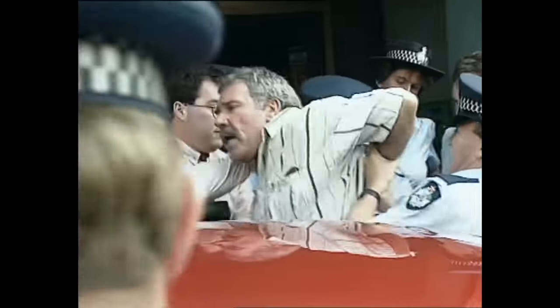Charge. Eating a meal, a succulent Chinese meal.